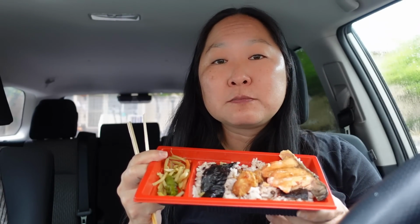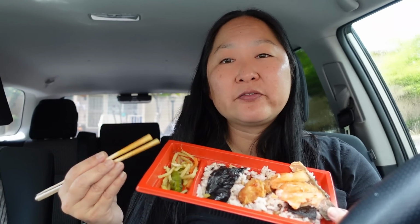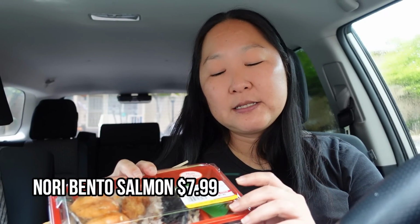Overall, I think this bento is pretty good. It has its weaknesses. I wish things were crispy, but it is a bento. So despite that, that's the only con I have about the crispiness, which you can't help. But I think there's a lot of food in here, and it's a good bento to take to the beach or good for field trips for kids. And it's flavorful, and you've got a variety of different things in one bento. For the nori bento salmon, that's what they call it, it is $7.99.